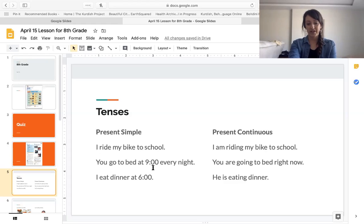You go to bed at 9 o'clock every night. I eat dinner at 6 o'clock. It's something that is true when I speak it. So it is true. I ride my bike to school. Maybe I'm not riding it right now, but in the present, it is true. Repeat after me. I ride my bike to school.